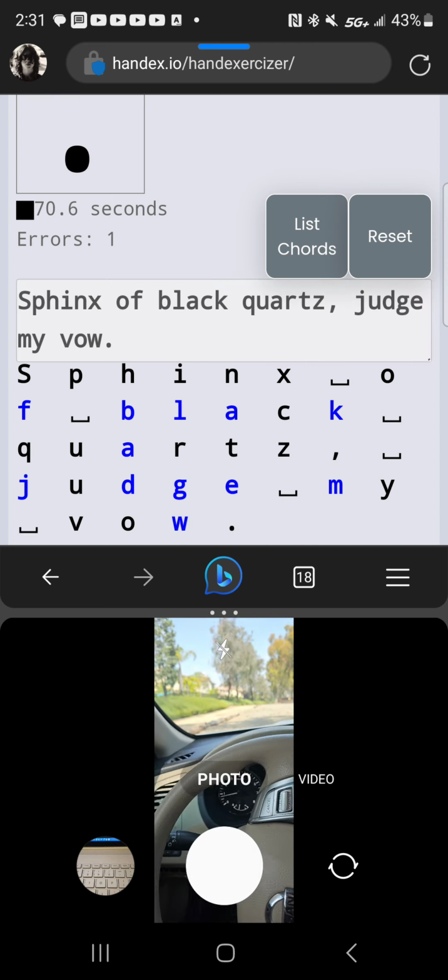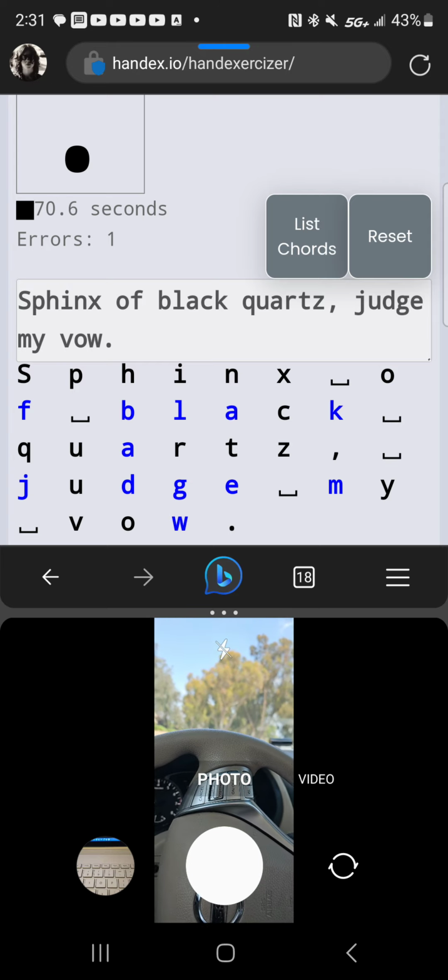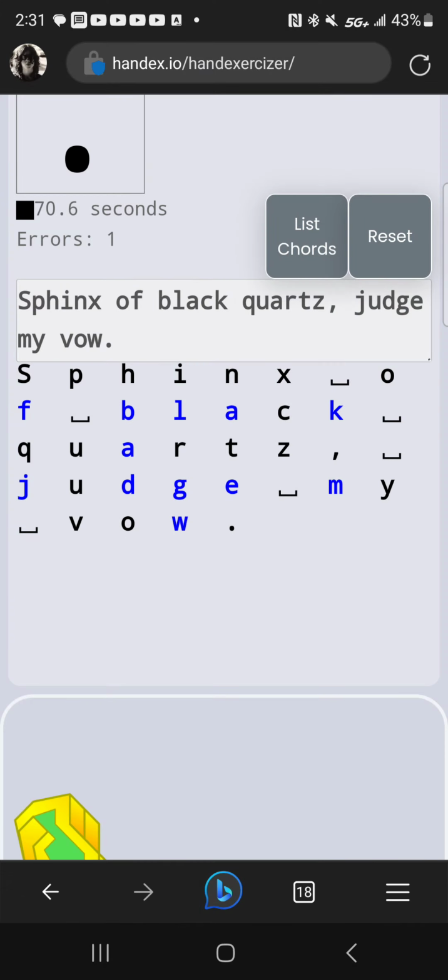So there's 70 seconds. Definitely could be speedier, but the point is that this will become habituated. You could see that my hand wasn't repositioning itself on the keyboard. I think that was a valid demo that I just did.